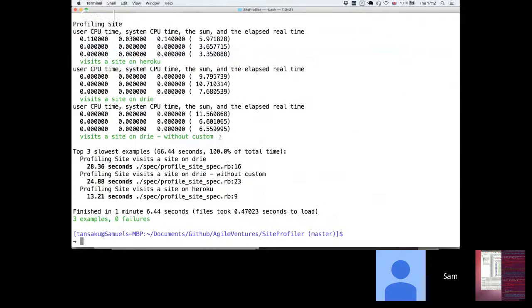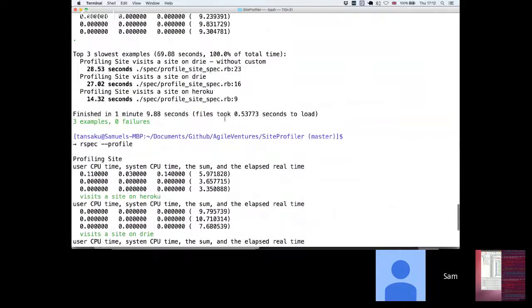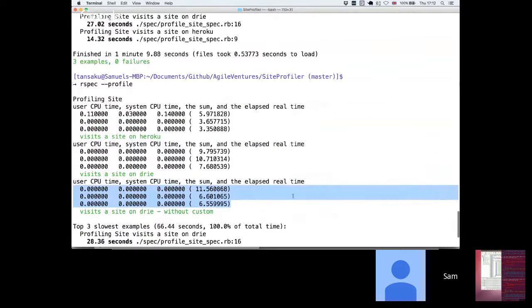So assuming that this is Heroku, this is Dree, and this is the custom, this time it looks better without the custom. Somewhat better. Yeah, it's down. I think obviously the differences are such that, like you say, we potentially need to be looking at running more complex or longer running things to get the numbers out. This is just sort of speculative, isn't it? To try and identify anything that seems like an obviously big difference.